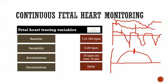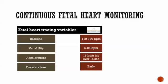It goes along, and it slowly comes back after the contraction ends. So you can see how that's different from early, which starts right when the contraction starts. This doesn't start until later on, and then it takes a while to bounce back. And again, like an early contraction, it takes greater than 30 seconds to get from when it starts to decrease down to the nadir. So it's also a gradual, slow decrease, not the abrupt picture like we saw there with the variables.